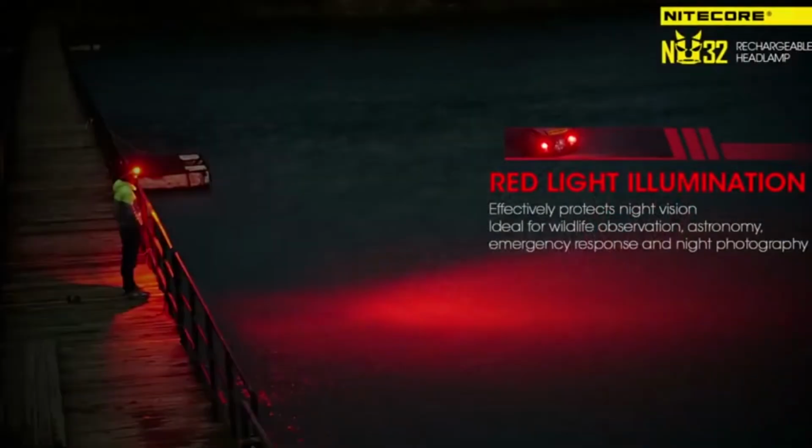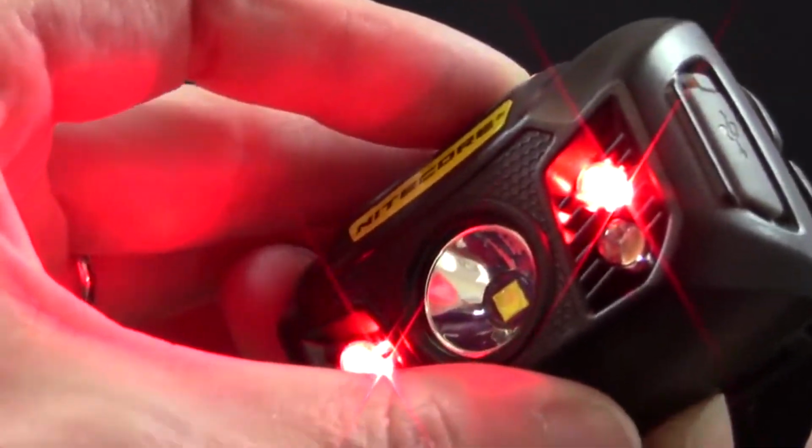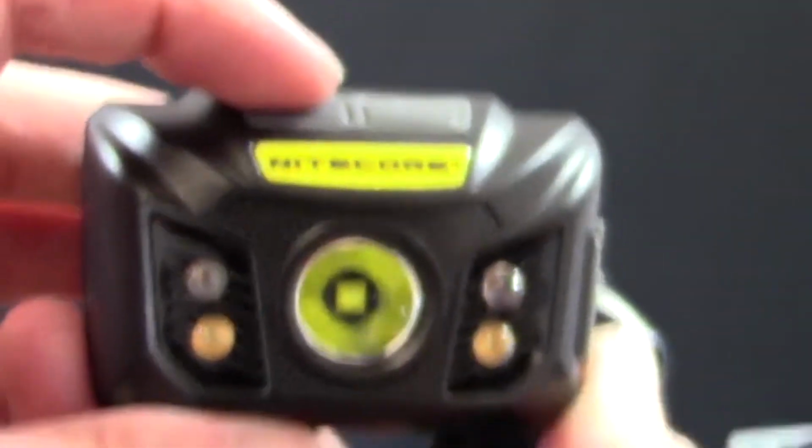Now, when it comes to the headlamp, you have two switches at the top, which are glove friendly, fully adjustable, up to 60 degrees. Very, very simple when it comes to using it. One button controls the white light, the other button controls the red light. You can see the red auxiliary LEDs there.